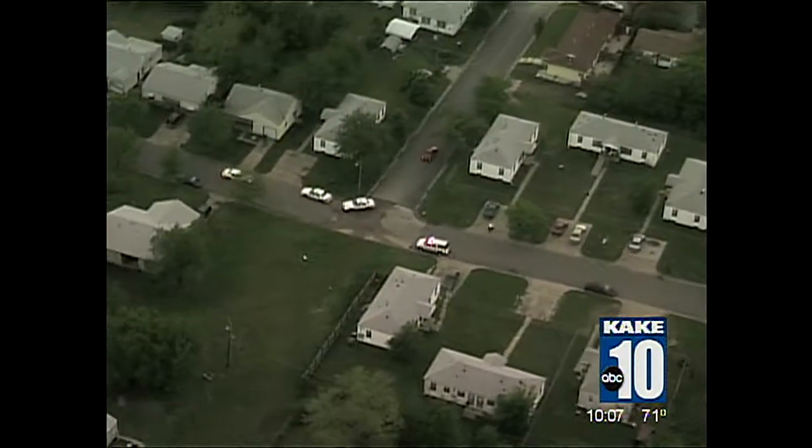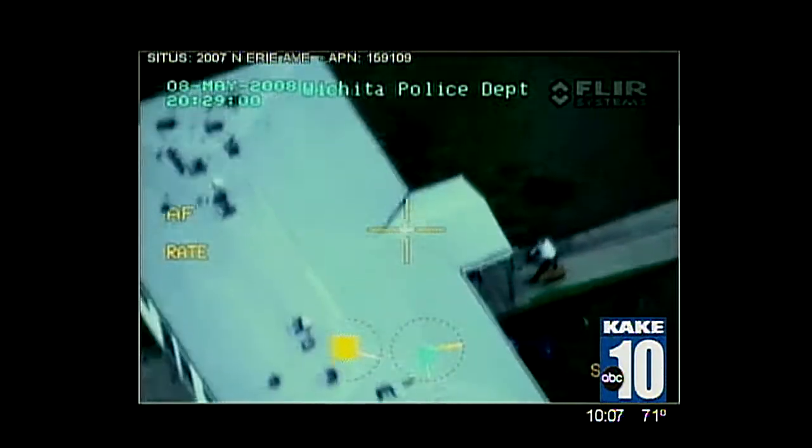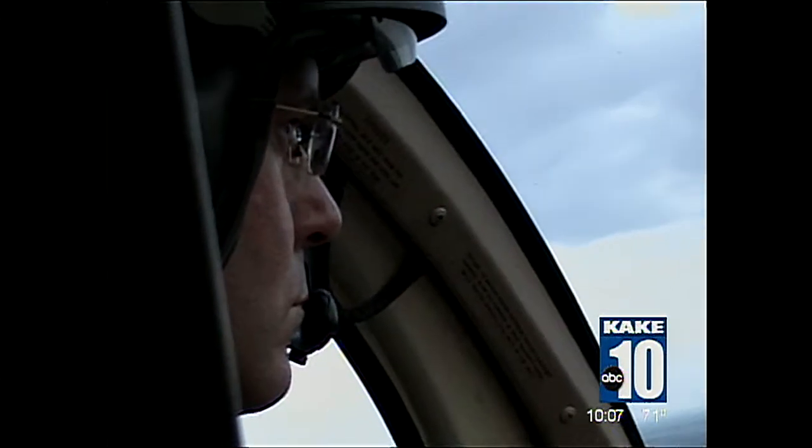Already in the air, we're among the first to arrive in less than 2 minutes. The chopper circles over a house where inside a man is critically injured. The pilots share important information with those on the ground.